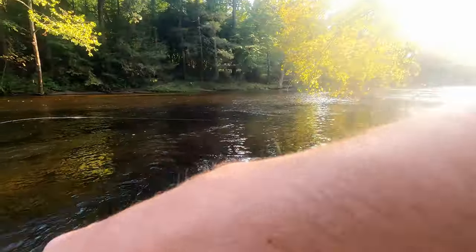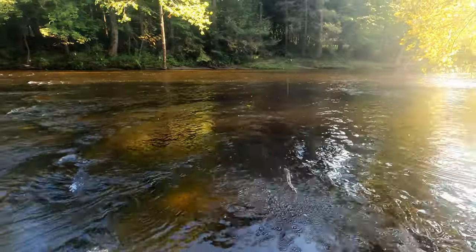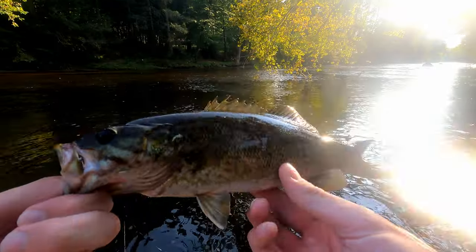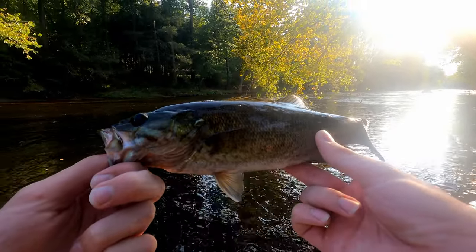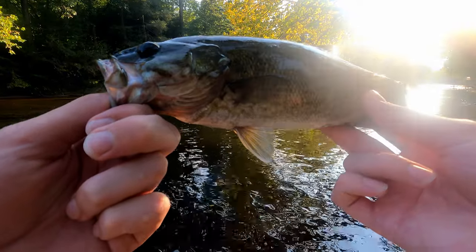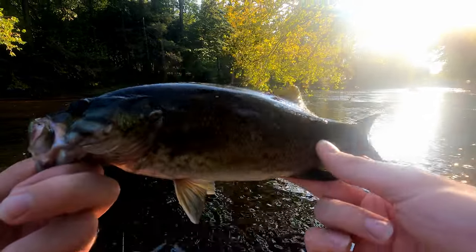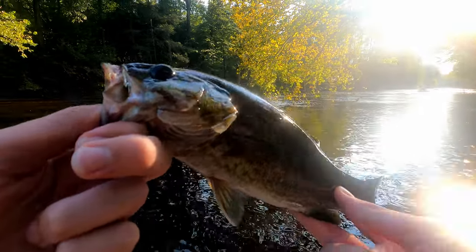There we go. Gotta keep him pinned down. That feels like a good one. He's just fighting really good. Woo, got him. So there we go. Just a nice little smallie. Oh yeah, some pretty colors. That's why I love catching them. He just hit it. It might have been the same one that struck it there. But yeah, a pretty decently sized one. We're gonna send him on his way.